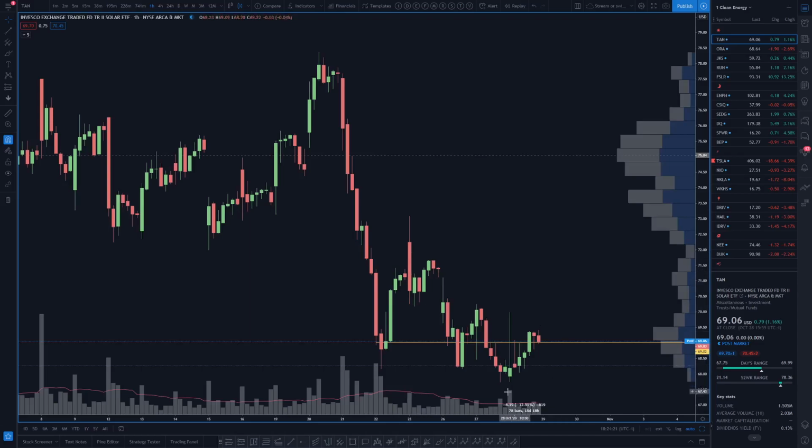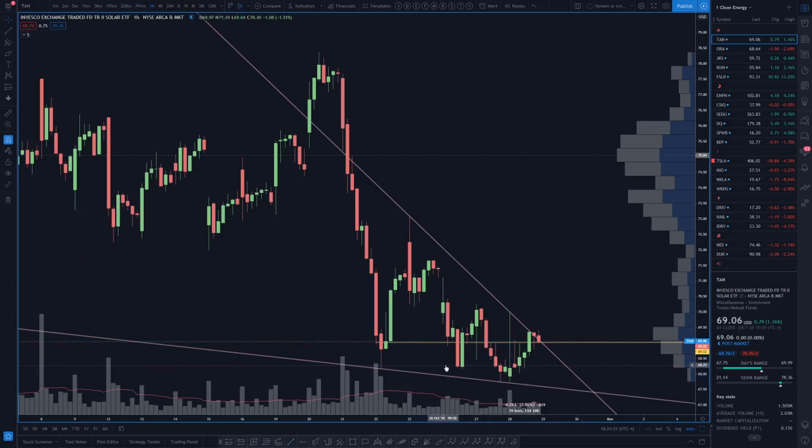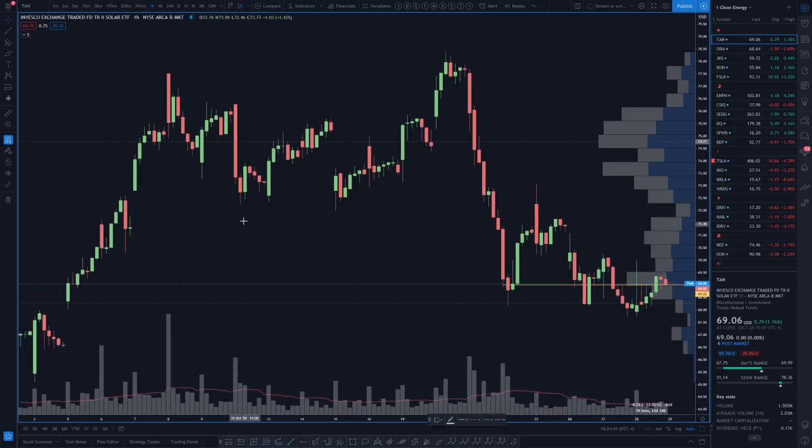It doesn't draw so clean, but it's a bit of a wedgy look, and I know some other names were looking like that the other day. So we'll just keep our eyes open for that because while it doesn't draw so clean, the psychology is there with these bear breaks with minimal follow through. And I guess you could draw the trend line from back there even.